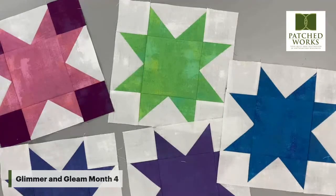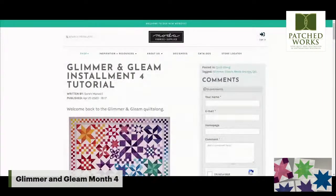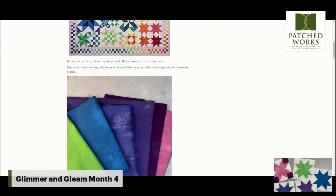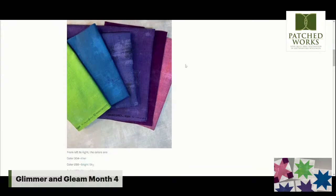I am going to share with you the tutorial page on the Moda website, where Sarah Maxwell, the fabric designer, pattern designer, has gone ahead and shares some tips and tricks. So over on here, I'm sharing my screen with you, and you can see on the Glimmer and Gleam installment 4 tutorial, welcome back. There's still time to join in, so you can, we have the patterns in stock, and we will be continuing to be able to provide kits to you as soon as the background fabrics are available. We're working with 6 great grunge colors as well as the background for the main blocks.